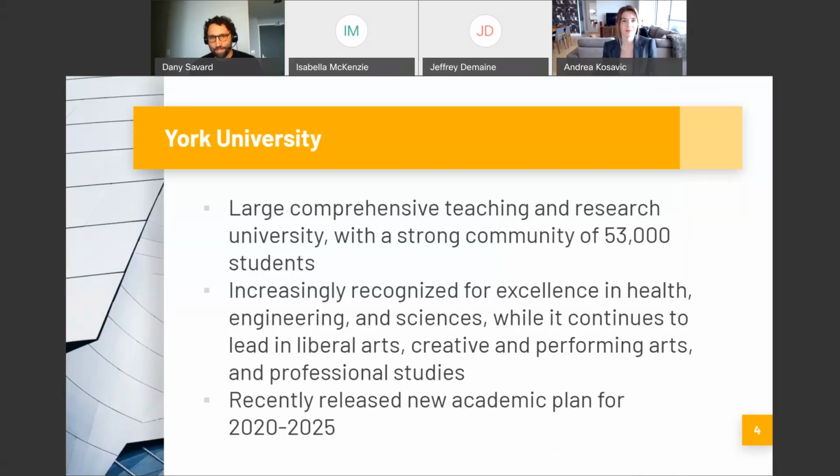And so we have multiple campuses, with the main campus being the Keele campus at the north end of Toronto. And we also have a bilingual campus in Midtown, some professional learning sites downtown, and a new campus that is soon to open in Markham, Ontario. So we've also recently released a new academic plan for 2020-2025, and have made commitments with the plan to further explore digital cultures and act on the opportunity to achieve new levels of research engagement.